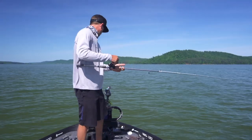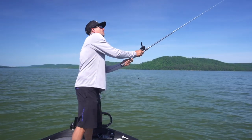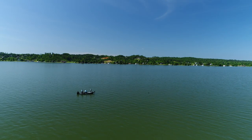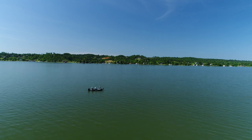Maybe I'll make a couple more casts, but I could have sworn that I caught the one largemouth that was down there, but obviously there's more than just that one down there.